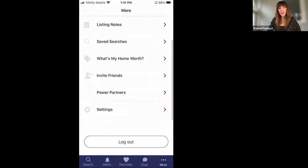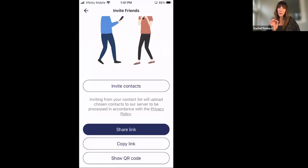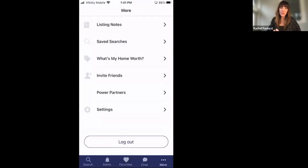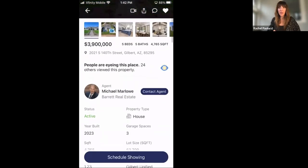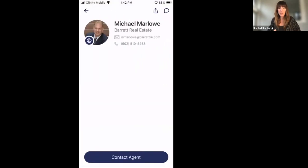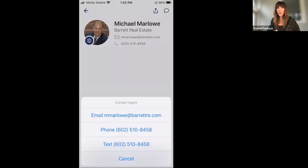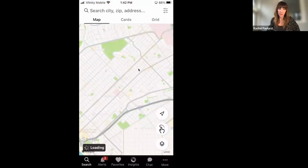When I click more, then I scroll down to this button that says invite friends. Each one of you guys has your own personalized version of the app where you show up on every single listing in your entire MLS coverage area. When somebody clicks contact agent, they're going to see your picture, your phone number, your email. They're going to be able to text you. We also have a brand new contact card, which I'm going to show you guys how to beef up. I'm going to show you in our demo app what this new contact card looks like.